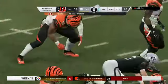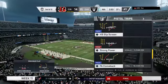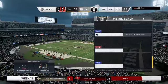Under a heavy rush, and down he goes. Now the Bengals going to use the first of their timeouts. That'll leave them with 2 remaining. We'll be back after this.